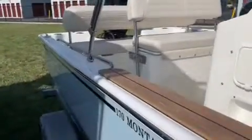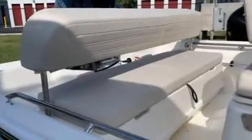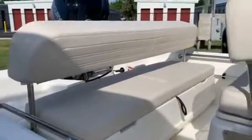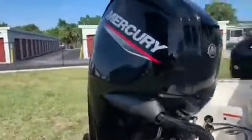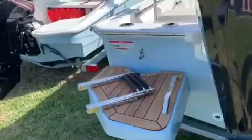We have teak side steps here. And the most notable accessory on this boat is this large rear seat that typically doesn't come in the Montauks. So this is a very, very comfortable boat to be running on. You can see it's powered here with the Mercury 4-stroke and teak accent on the back swim platform.